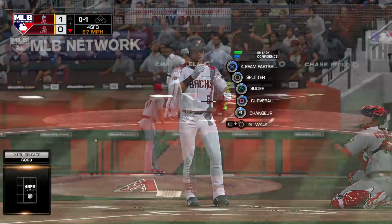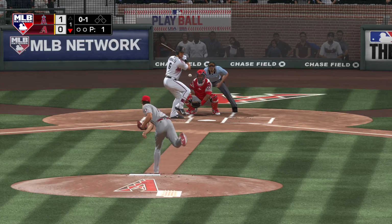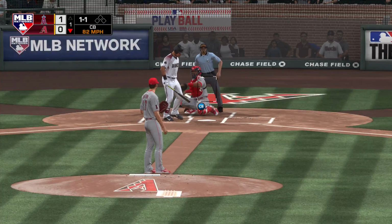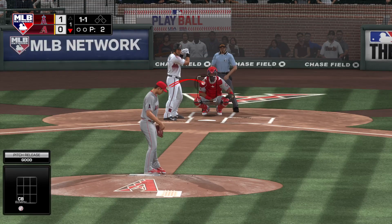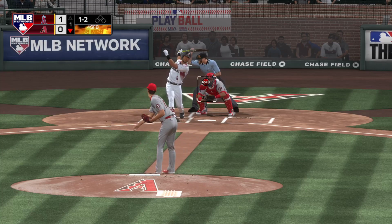In there at the knees, strike one. David Peralta. The windup and the 0-1. And now a curveball that bounces up to the plate. It's 1-1. The 1-1. Takes a pass and misses.